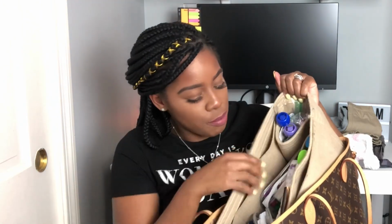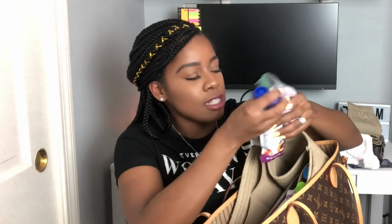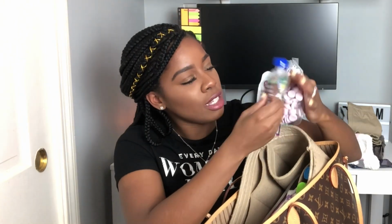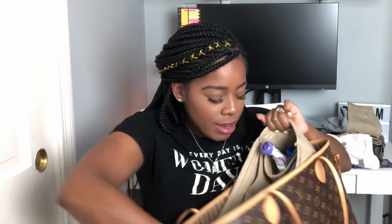Then in this little section of my organizer, I just packed some snacks for my toddler. These are just little pouches, and then these little yogurt chips that he enjoys. Stick those right back in there.